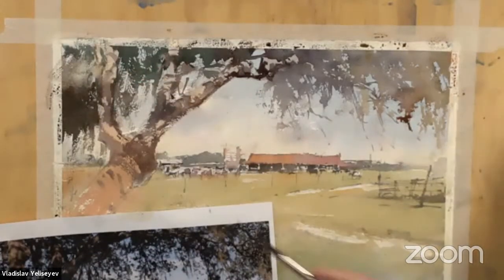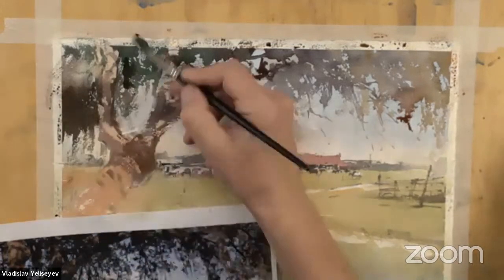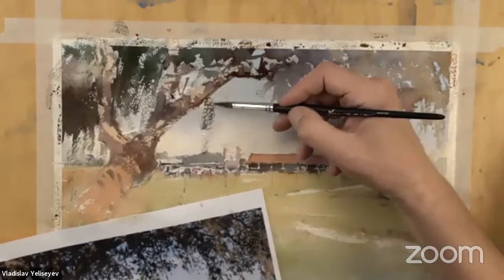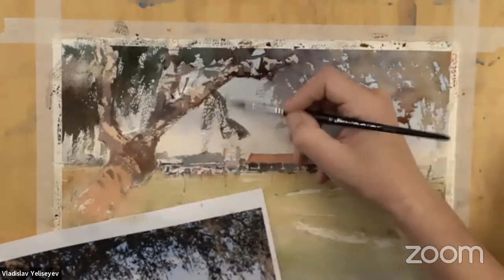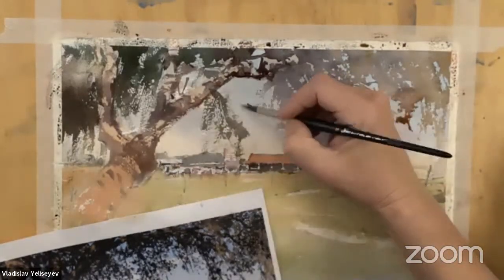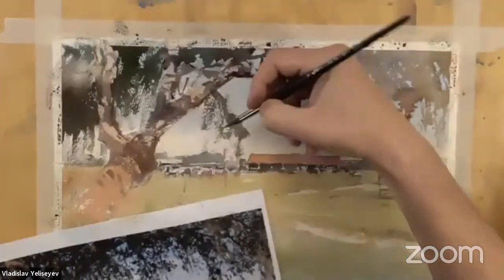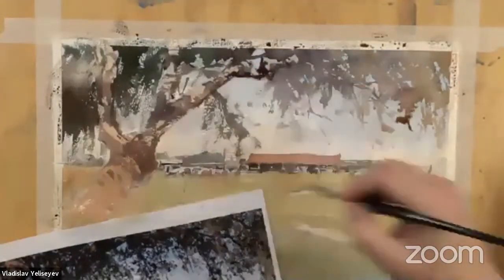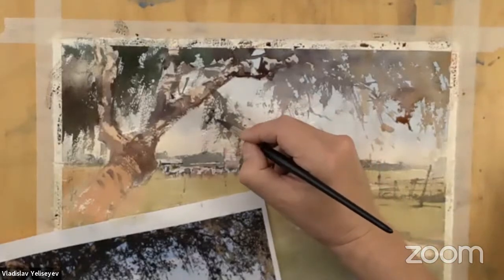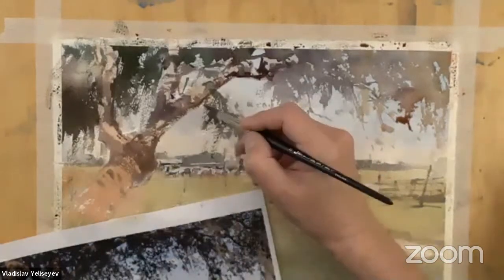So, that's it. And next, let me just explore this area slightly. And as you can see, I'm a painter who likes abstract brushstrokes. It's not copying anything, it's just a brushstroke. Look at me, I'm a fine artist. I'm not trying to copy anything.